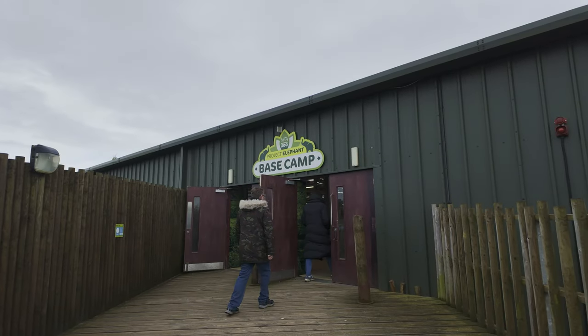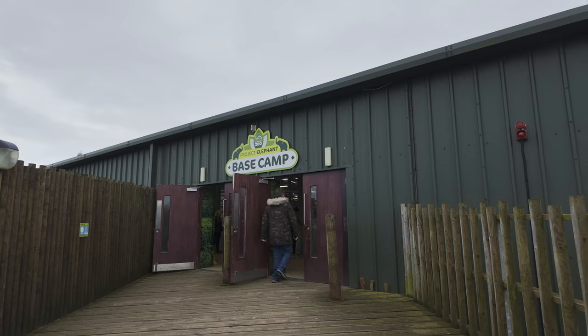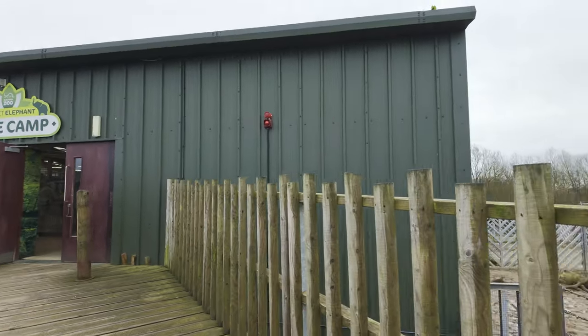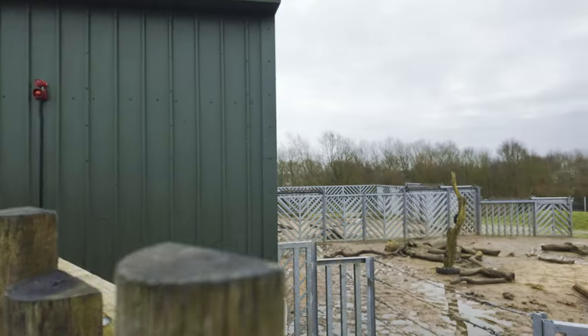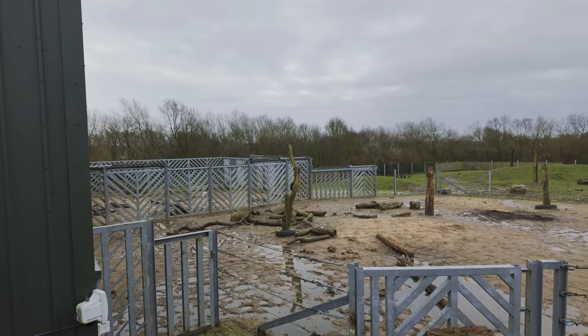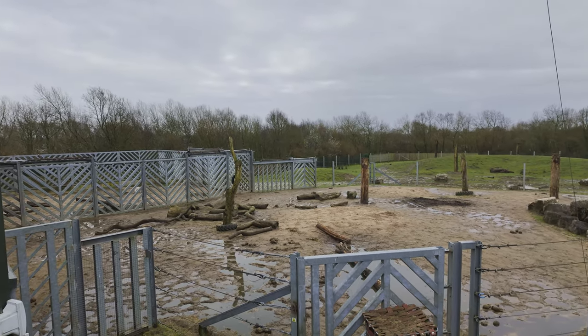Okay, so we've got a little look at the elephants. How about that, eh? It's not a bad start, is it? Anyway, I'm back outside now in the fresh air. It absolutely stunk in there, by the way. It's nice to be back out in the fresh air again. I'll nip back later on and see if we see any elephants come outside.